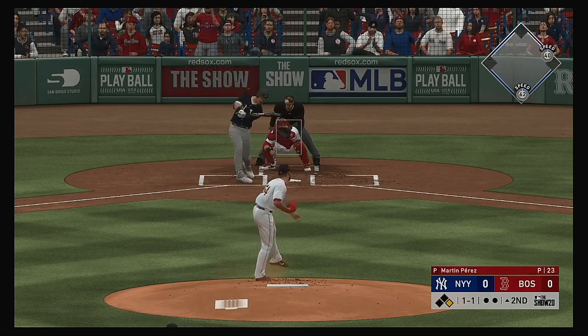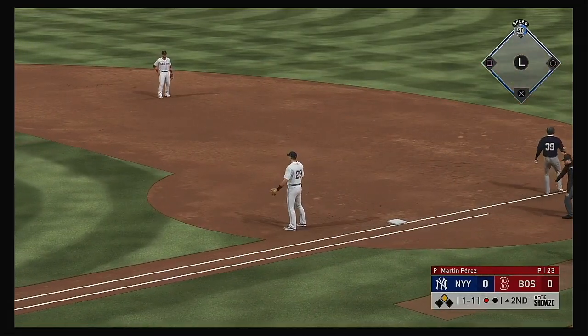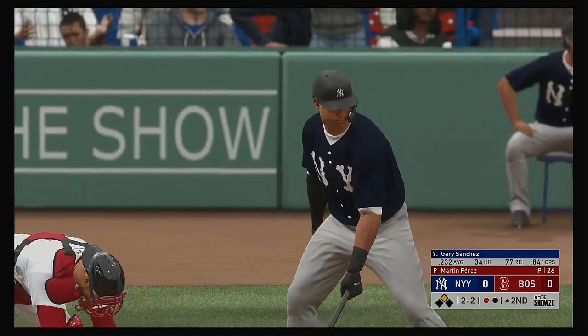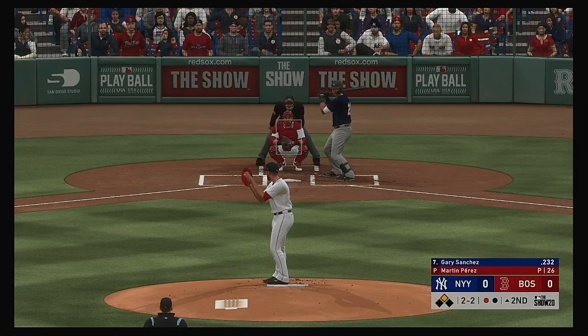The right fielder, Mike Tauchman, to the plate now. Breaks his bat as this one's popped up. Throw just in time, and oh, that was awfully close. Coming to the plate now, Gary Sanchez. And he could give his guys an early lead if he can come through here.